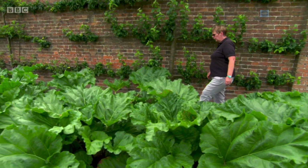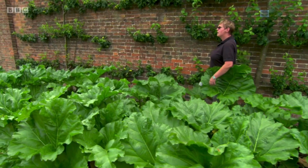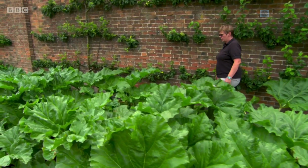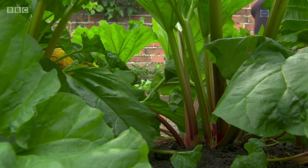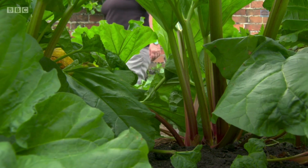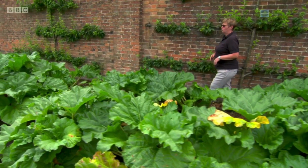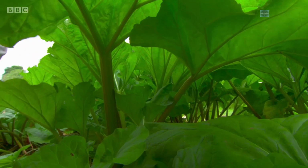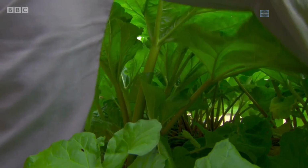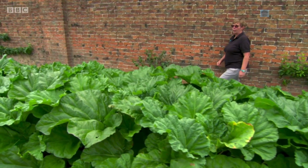So to most people, a rhubarb's a rhubarb, isn't it, really? But within those 130 varieties, there are loads of different profiles and characteristics. So profiles of taste. So there are some that have been bred to be really, really sweet. And then at the other end of the spectrum, you've got others that are a lot more sharp. And then others that are going to come in a little bit later in the season, so that you've got a much longer season of picking.